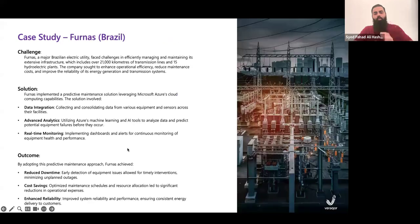The second one is Furnas from Brazil, a major electricity utility, which includes over 21,000 kilometers of transmission, 15 hydroelectric plants. The company sought to enhance operational efficiency and reduce maintenance costs. Now, these were a few of, you could say, the first ones, the paramount ones who were able to do it without seeing that there is a lot of loss going on. Obviously, they have a whole pocket made just to cater to the loss. So in their case, it was very important that they actually move to the predictive maintenance, because there are so many components involved that it's basically very hard to scale.